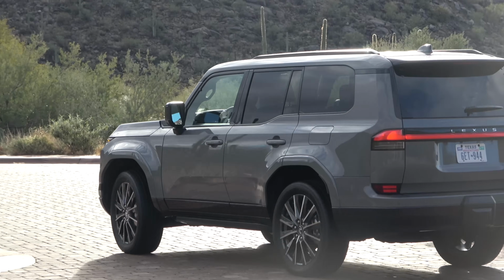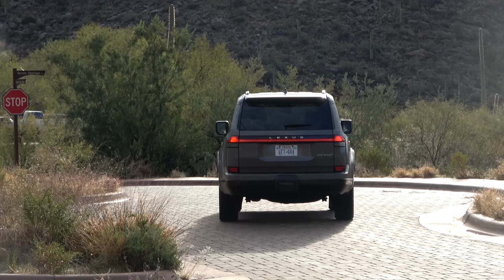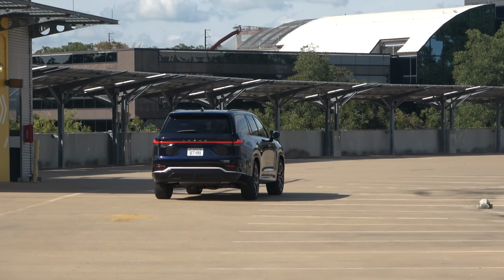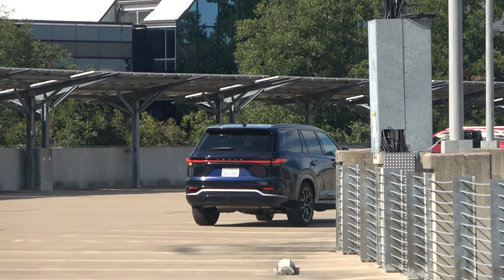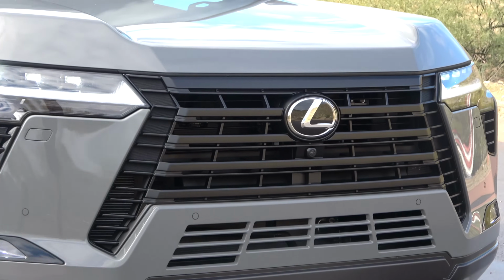However, after many years, the long-running nameplate, the Lexus GX, is also radically redesigned, and is offered for about the same price as the TX. So that left us and many YouTube commenters wondering, which Lexus SUV is the best pick? Well, that's what we're going to find out in this comparison.